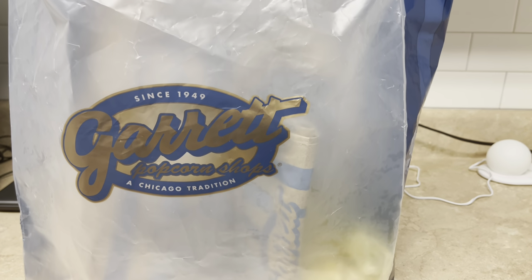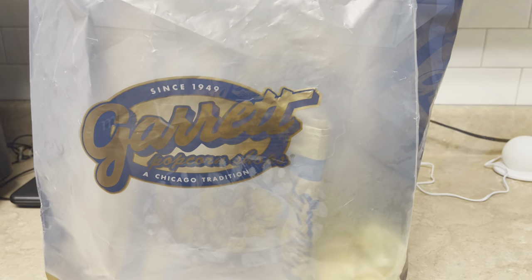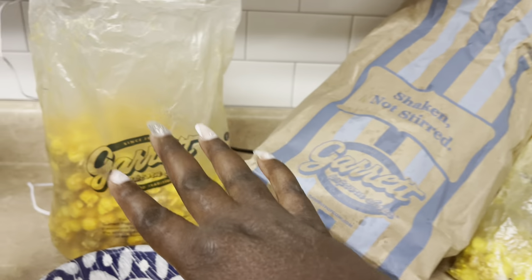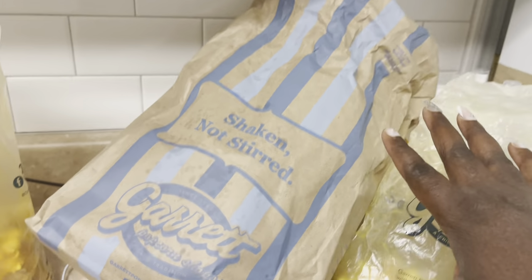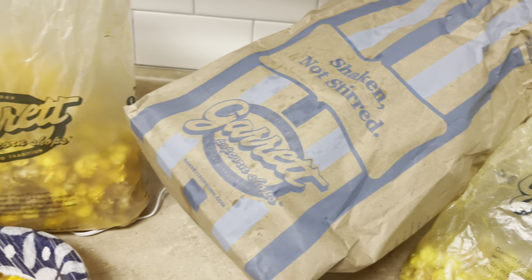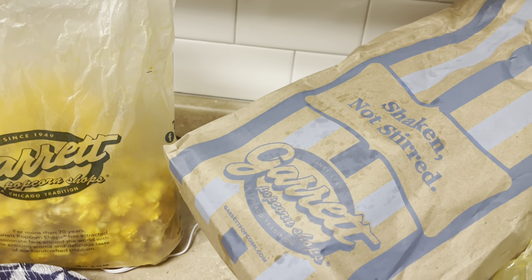Y'all, this popcorn is something serious. We had got two bags. They come in bags like this, but once it's in this bag, they put it into this paper bag. Shaken, not stirred. Just look up Garrett Popcorn Shop, and it'll show you how they magically make this popcorn.